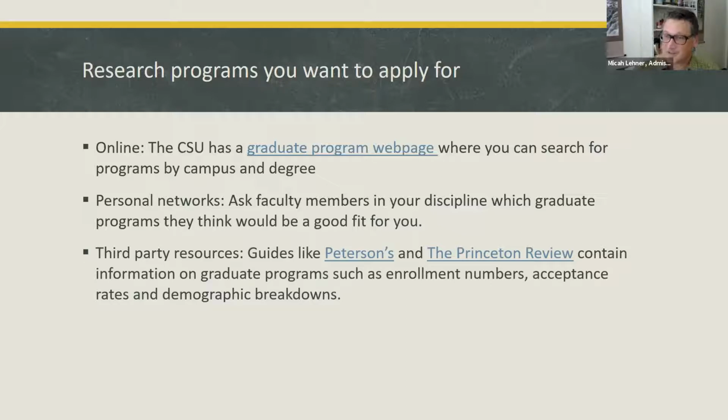A couple other sources, there's various third-party resource guides like Peterson's and Princeton Review. They ask us, so every year I have to report to them data about how many students we let in, and acceptance rates and these sort of things. So that's a good place just to get additional statistics and a perspective on programs. You don't have to pay for either of those, but you have to create a free account to get in there.